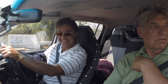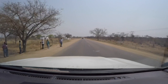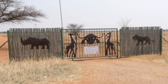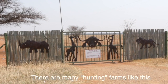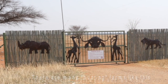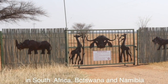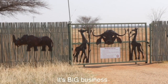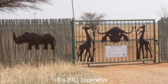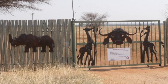So we're back in the real world. It's different. I don't want to be here. Just came across this place where if you want, you can shoot either a rhino or a lion or a buffalo or a giraffe. For a rhino you pay 500,000 rand, which is about $50,000. And most are foreigners, if not all of them. Pretty sick.